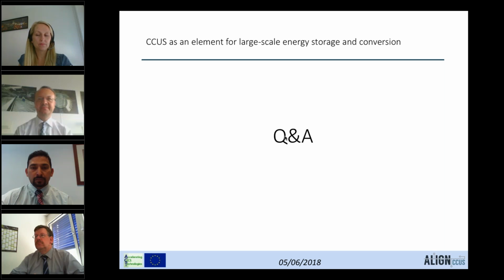So, Peter, do you have an idea of the overall energy efficiency of the chain from CO2 and renewable electricity to transport use and regeneration? For sure, we have an idea, but to say it frankly, up to now, from my point of view, it's too early to answer this question.